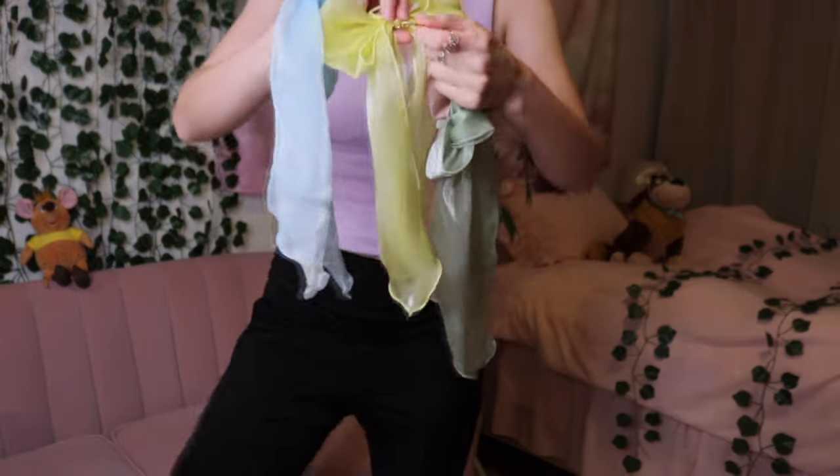Probably my favorite thing that I've gotten here are these bows. So I'm gonna show you guys. So here are the bows. I have these bows in four different colors, all four colors that they're offered in. And these are princess bows. So they have four princesses at the moment. Ariel is the green one, pink is Rapunzel, yellow is Belle, and blue is Cinderella. So they have these little princess charms that have their silhouettes on them.